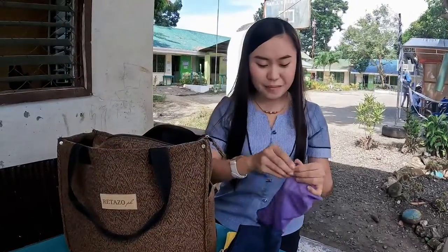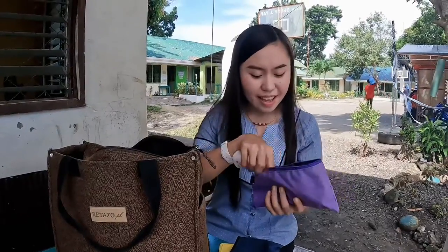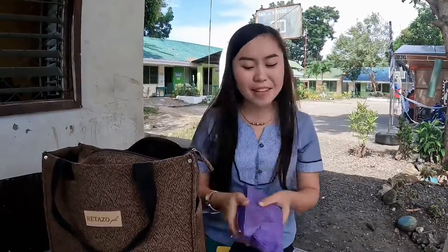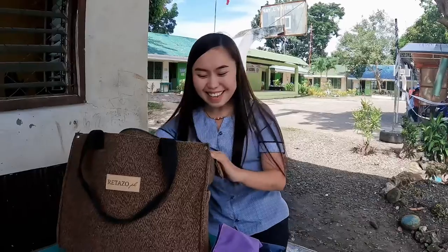7 pouches. And this purple one, we have here my powder, my comb, and my lippies. Yeah, I have 2 lippies here. Brigada Pagwapa. That's Brigada Pagwapa. With our makeup coordinator, Ma Mary Joy. Hello, Ma Mary Joy.